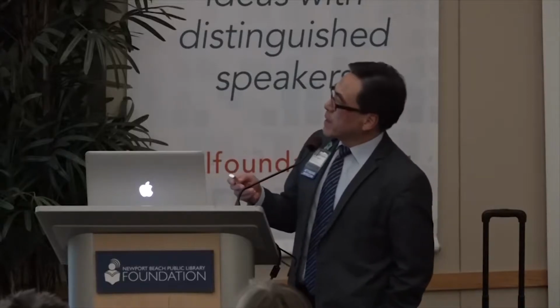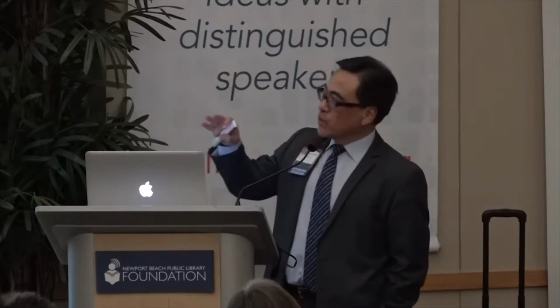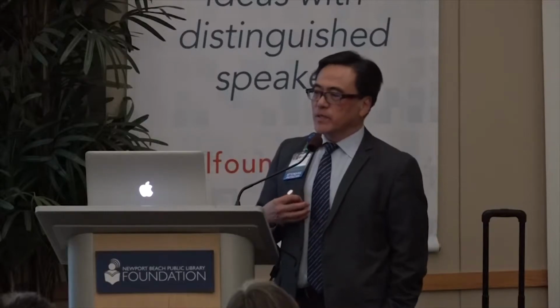So why do we care about Barrett's? Well, of all the cancers in the United States, most cancers, including breast and lung, are flattening out and trending downwards. The one cancer that is rising at an alarming rate is esophageal cancer. And if you look at 1975, where there was an incidence of 1 per 100,000, it's increased now tenfold. It's about 10 per 100,000. So there's been an alarming rise in the incidence of cancer in the esophagus, and everyone is asking why.